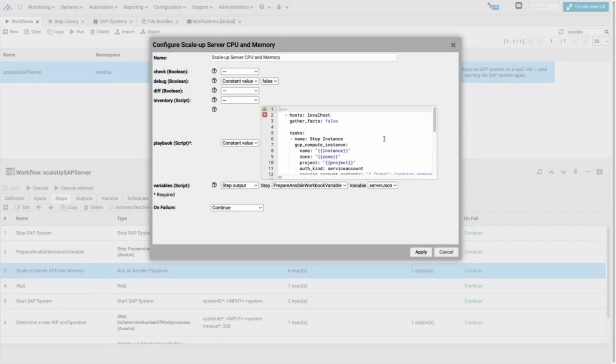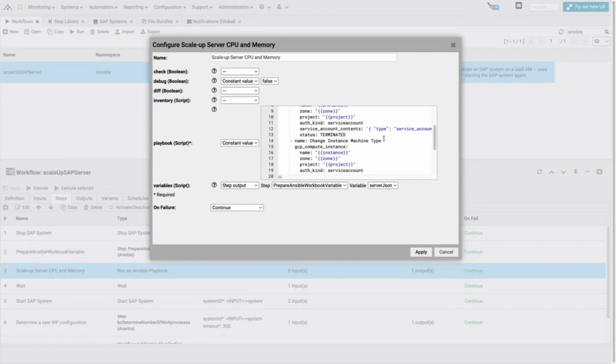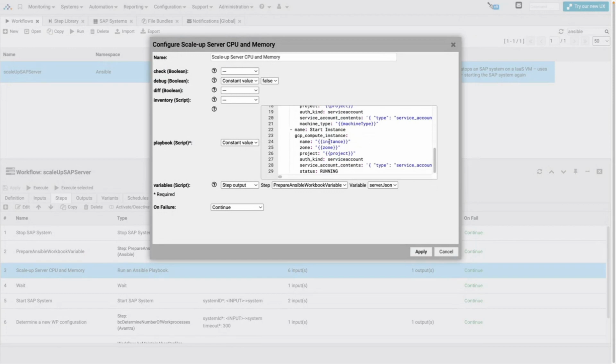I prefer procedural languages, but that's YAML here. That's basically one of the languages Ansible is using. And here you bring in these variables, and these variables are actually fed in by Avantra's workflow. And then this Ansible playbook is being run, and the outcome is being reported to the Avantra workflow, right?